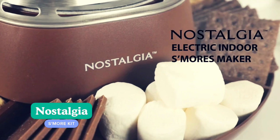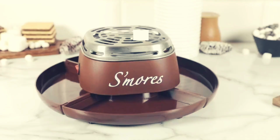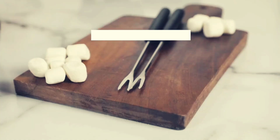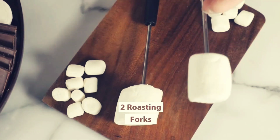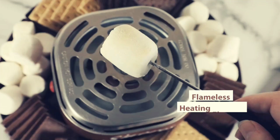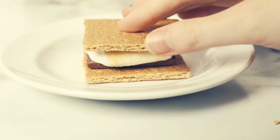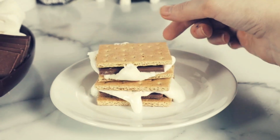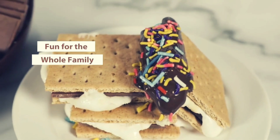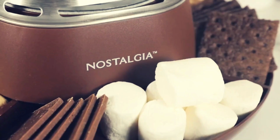Moving along, we'll explore the Nostalgia Tabletop Indoor Electric S'mores Maker, a delightful addition to family gatherings and movie nights. This s'mores kit includes all the essentials for creating perfect golden brown s'mores indoors. With a flameless heater requiring only an outlet, stainless steel roasting forks, and easy-to-clean trays, it provides a safe and convenient way to enjoy this classic treat while fostering a sense of nostalgia and togetherness.